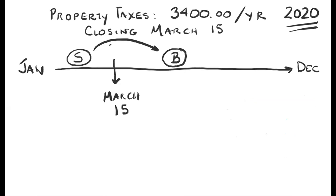Now, if you know this, sometimes you don't even have to do math because they give you multiple choice. So do you think the seller's going to give the buyer a little bit of money or a lot of money? A little bit. And the way that multiple choice questions come up is, well, let's just go ahead and do the math. So we know that the taxes are $3,400. We have to get this to a daily rate, so we divide by 360, because that's what we use for our math. So 3,400 divided by 360 is what?